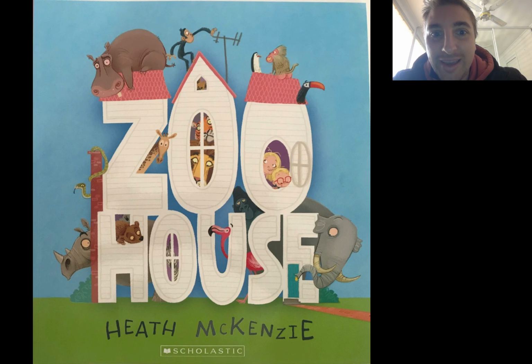Today we're looking at another Heath Mackenzie book. We're looking at Zoo House. Well, having a look at the title here, we can see that we've got all these different animals, just like in a zoo, and it's in their house. So I wonder how those animals got there and what they're going to do. Well, let's find out.